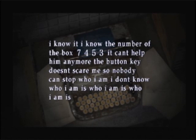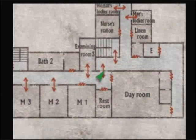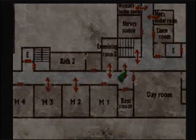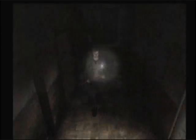Eloquently said there. But hey, nice to have a number code. I'm sure it'll come in useful. Yeah, we might want to keep that flashlight on. Wrong button there. So, with that, we've pretty much checked out everything we can do on this floor for now. So, we have that exam room key. Let's head back down to the first floor. Seems like a good option for now.